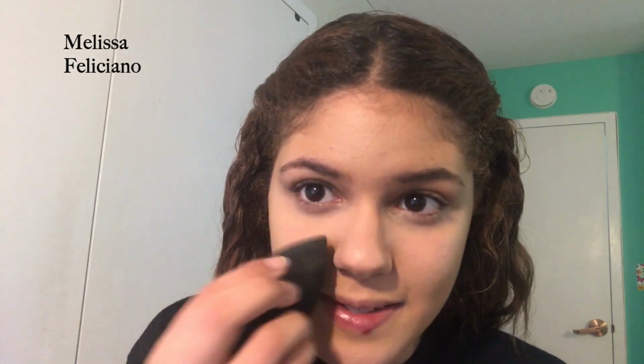And for powder, I'm going to use the Maybelline Fit Me Matte + Poreless in the shade Natural Beige, because it's the only powder I use. I'm going to set my under eyes first, and then the rest of my face with my damp sponge.